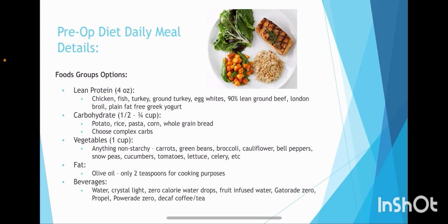The details of your 1 meal a day, which can either be for lunch or dinner, that is up to you, involves 4 ounces of lean protein, which is approximately the size of a burger patty. This involves things like chicken, fish, turkey, lean ground beef, or lean cuts of steak.